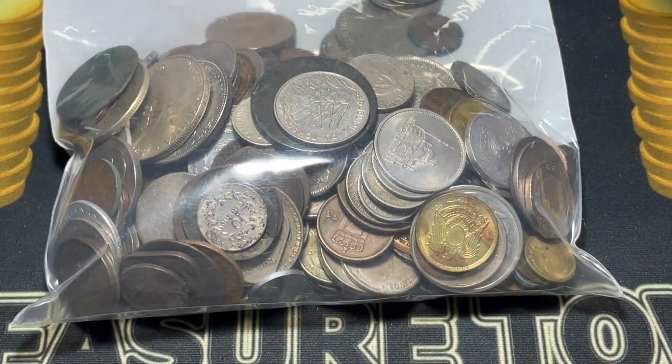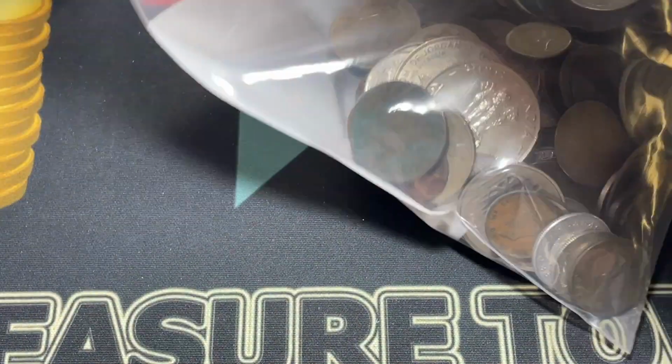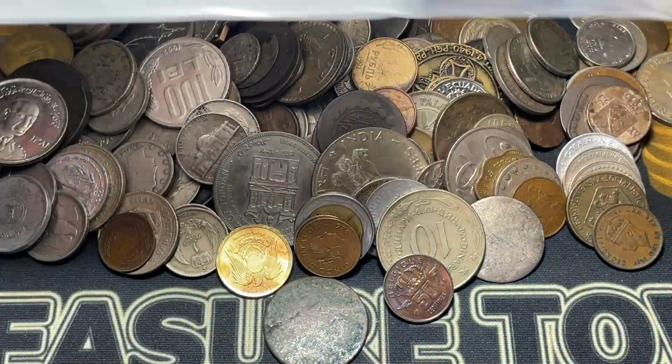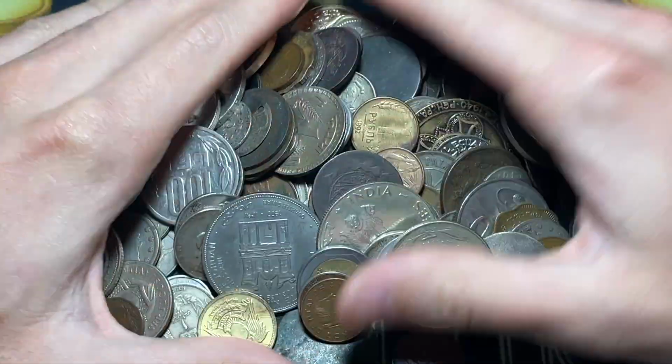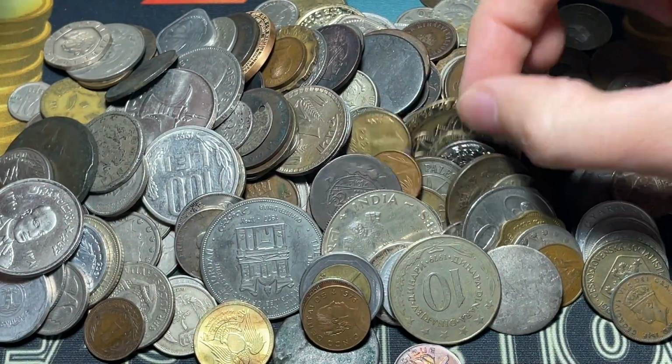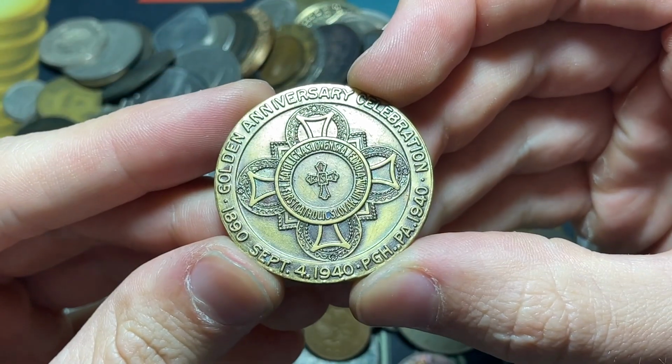So in front of us, I weighed it out. It's about 2 pounds of coins, and we'll see how this thing goes. But we've got a ton here, so I don't know, it may take a long time, and I may speed through a few of these items, but I'm also going to take my time with some others.